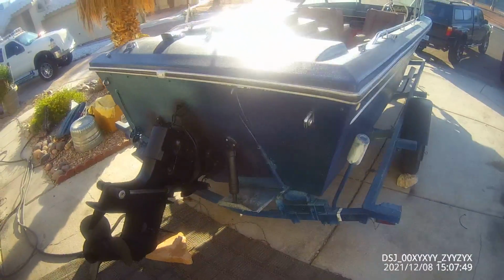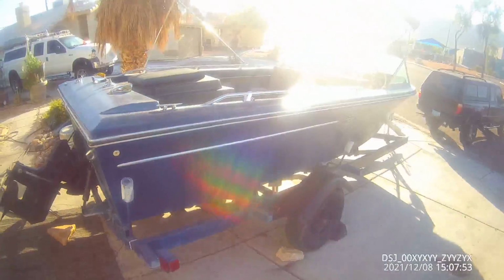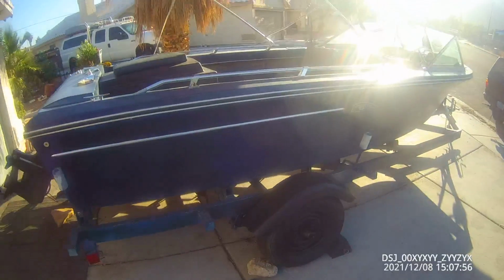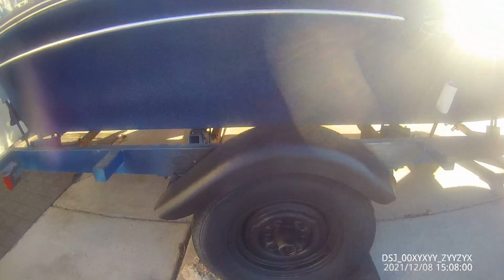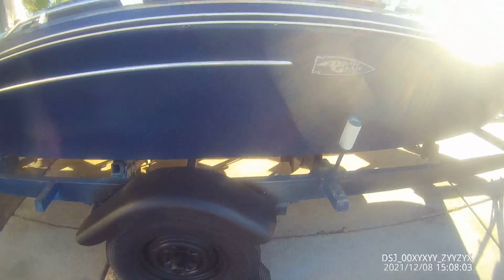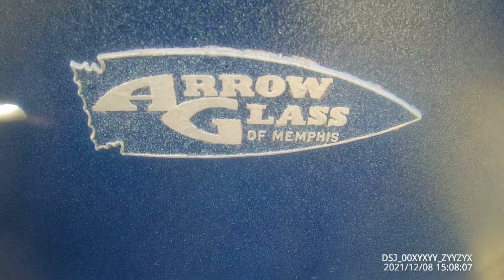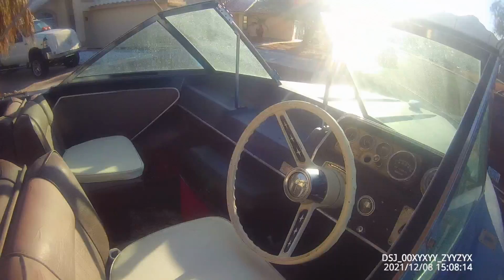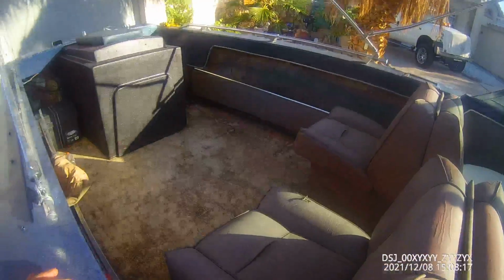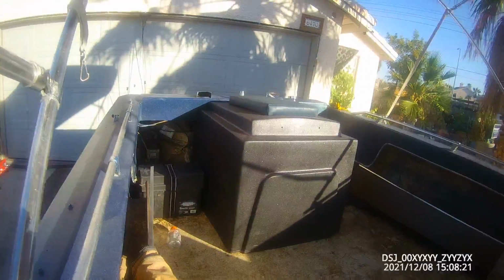1969 18 foot fiberglass boat. Runs, drives, custom trailer, roll the trailer, tires good, boat's good. Need some carpet in the flooring, but the little piece is a gem here. New battery, new gas tank.